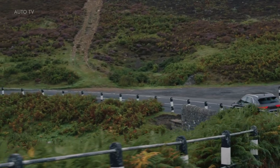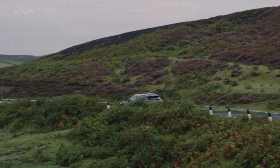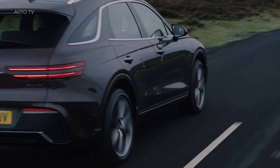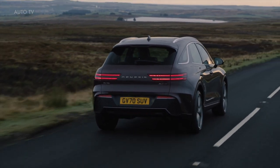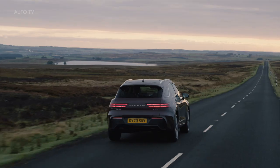The attitude of GV70 is apparent the moment you see its aggressive crest grille, and then the parabolic lines catch your eye, taking you to the rear in perfect balance. Inside, GV70 takes the same inspiration, placing the focus on the driver using flowing and curved lines, complemented by premium materials that wrap around you.